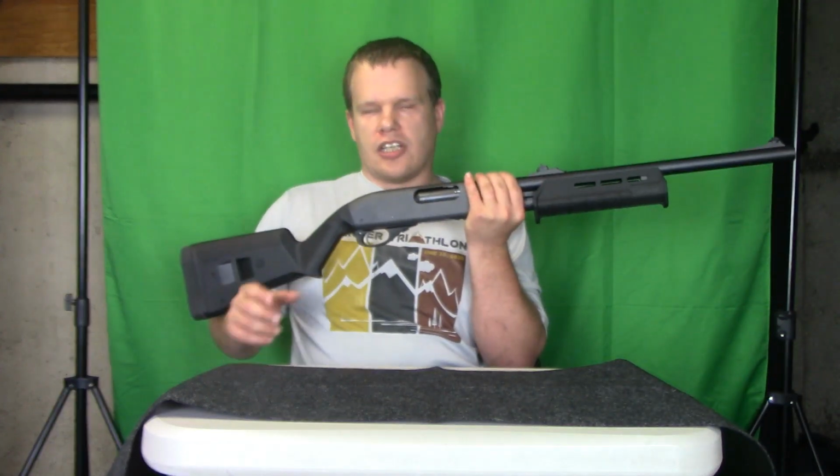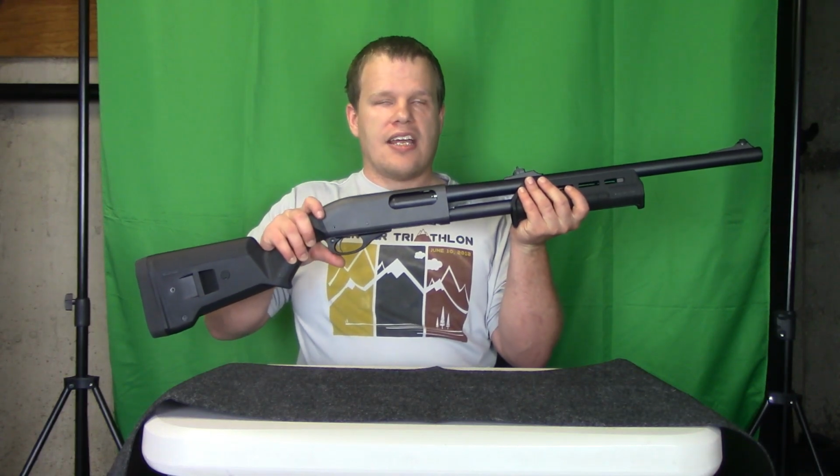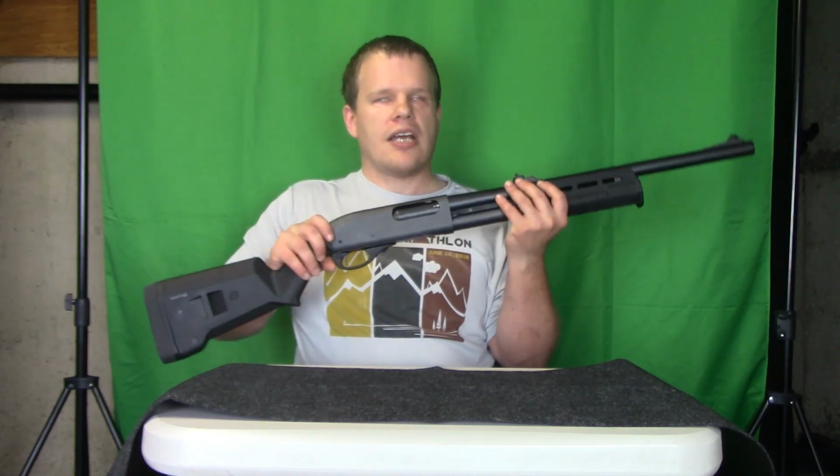Now, for those who know much about the shotgun here, I did some modifications already. This is not the standard stock. This is not the standard 4-inch. I changed these because I'm a short person, and that will actually be another video, and I'll give you more information about how that is. So that is my shotgun. Let's move on to the next gun.